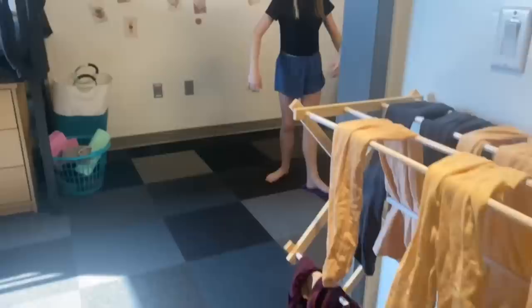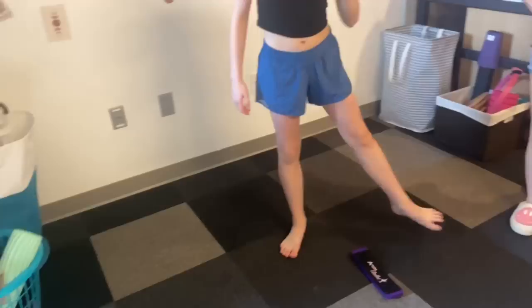Whoa, she's on her turn board right now and she's spinning it out. This is Sammy's side. She has her little bed, it's super cute. And then she has the drawers where she puts all her stuff in there, laundry basket and her stretching things. She almost got hit by Leah.